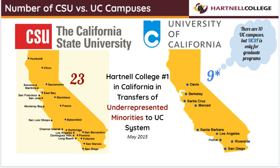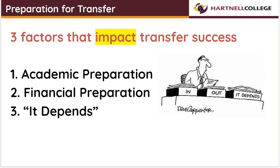Evidently, being a transfer student from one out of 115 community colleges in California, you face quite the competition to be admitted to one of the 32 public universities in the state. But if you plan for it, you'll succeed. In fact, our transfer students earned Hartnell College the #1 ranking in 2015 in transfers of underrepresented minorities to the UC system. Clearly, it's important to prepare and plan for transfer ahead of time.